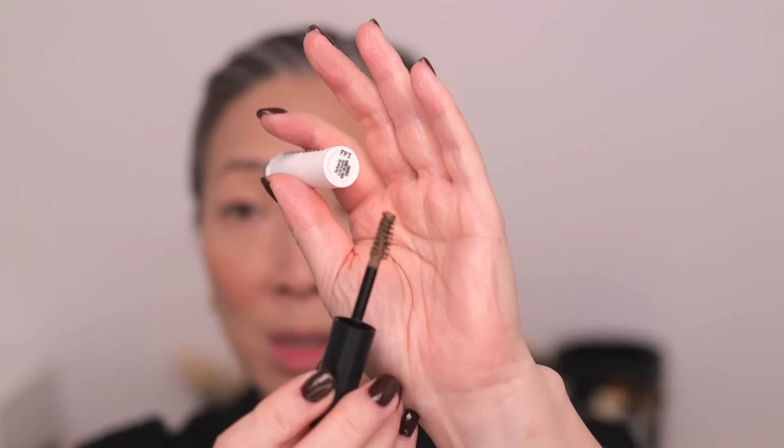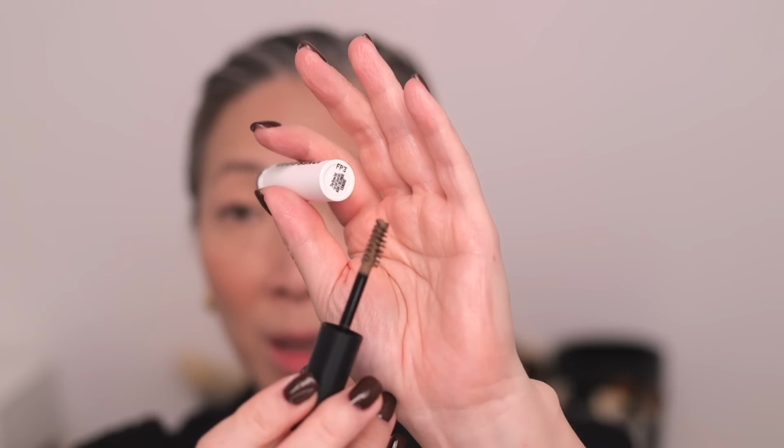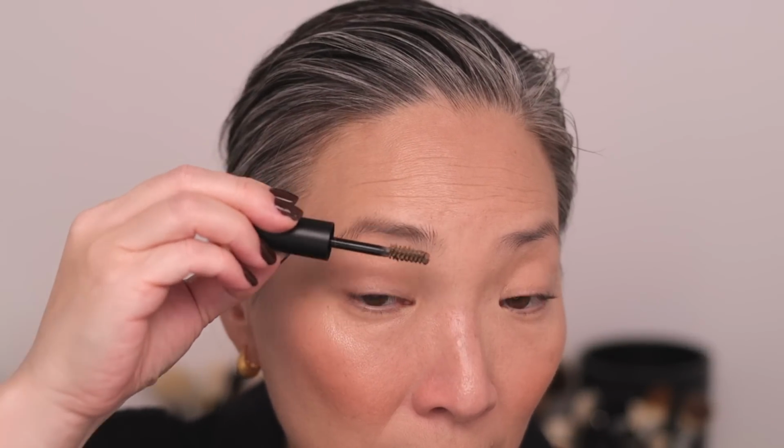It's a little bit bigger than I thought. It's pretty close to mascara size, except it's asymmetric. Do you see that one side, the spoolie hairs are longer? Let me wipe off some product. It seems very product heavy. Brush this in.